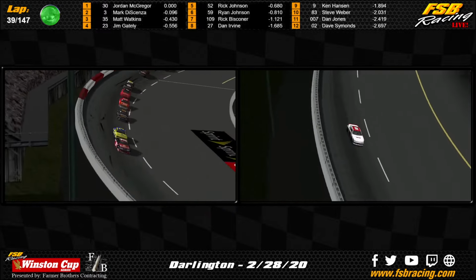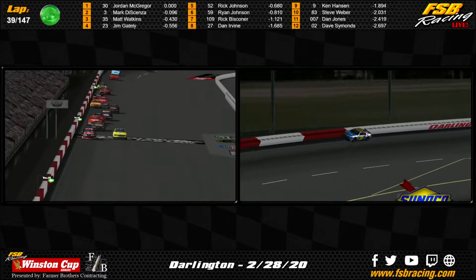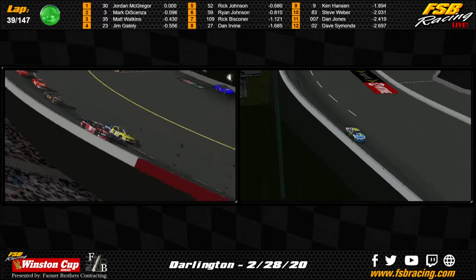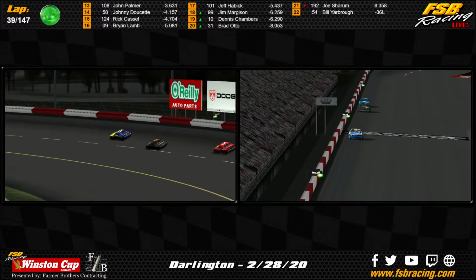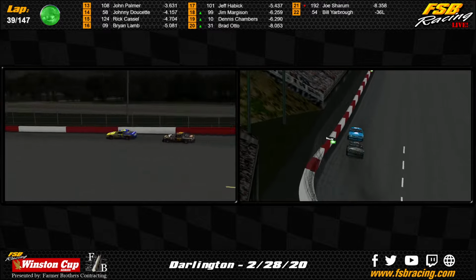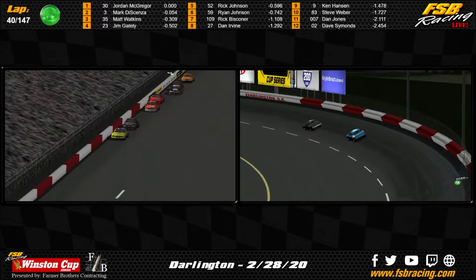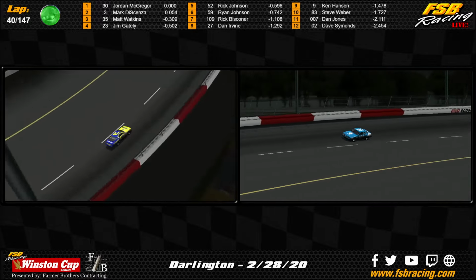And Rick Castle, he's got to have a little bit of damage in that piece. Brian Lamb. Oh, Pops Margison back in the wall. Now, 99's got to be loose with all that rear end damage. Looks like he just had to chase it up the track. Joe Sharon hanging. Dennis Chambers all the way back to P18. He's got some work to do.